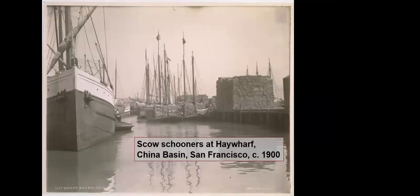There were 15,000 horses in San Francisco around 1900. They needed to get hay every day, lots of it. The hay was brought in by scow schooners. You can see some of those scow schooners in the background, flat bottom schooners that could go on the shallow sloughs of the bay, like to places like Alvarado and Alviso. And they would pick up loads of hay and bring it to the hay wharf, which is now China Basin.